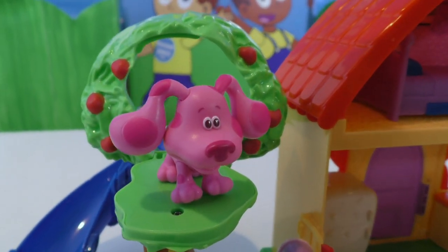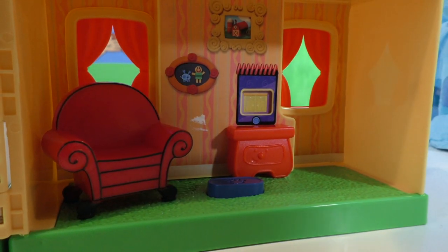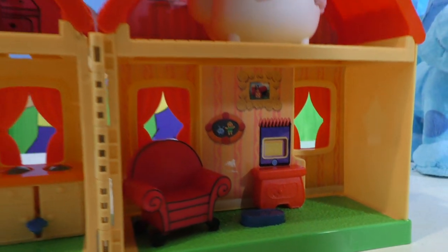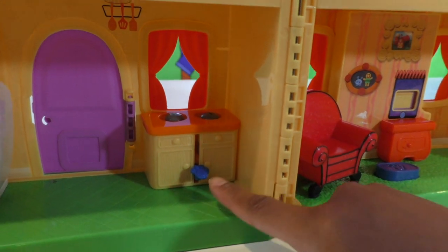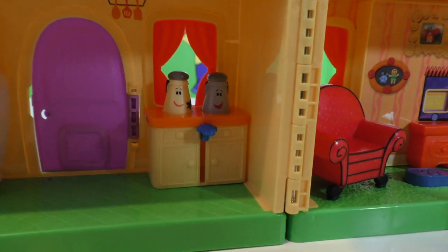I think magenta's already in the tree. That's really neat. Blue and magenta's hiding in your hiding spot. Where are Mr. Salt and Mrs. Pepper? Where are they? I should look for a paw print in the kitchen. There's a paw print right there. Mr. Salt and Mr. Pepper. What's up, you guys? Let's see what else.